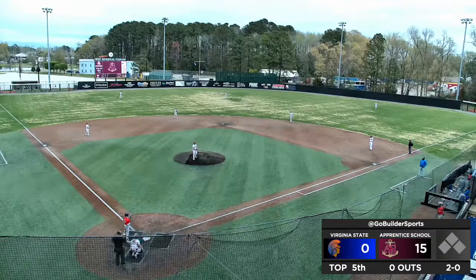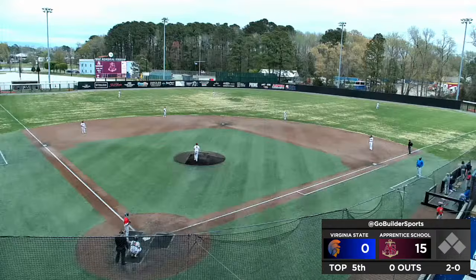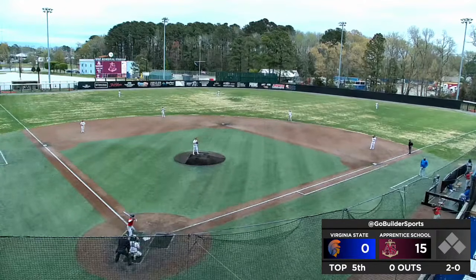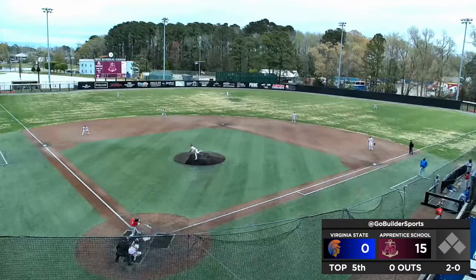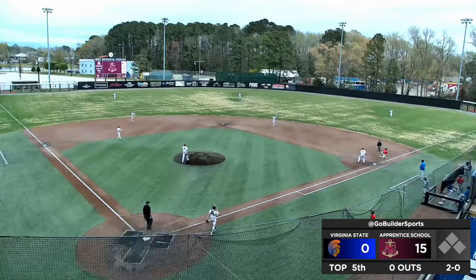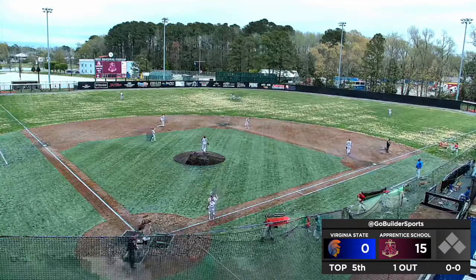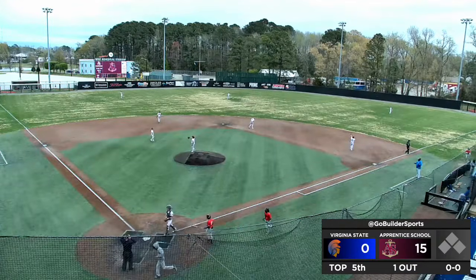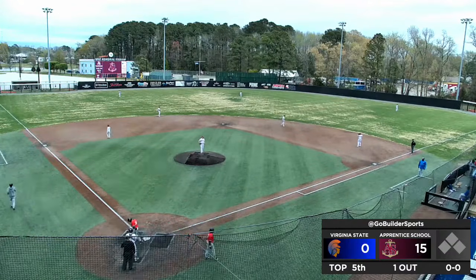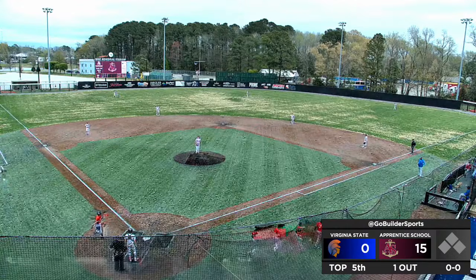Count is now even at 1-1. Right? Or is that the first pitch? Either way, grounded to third, over to first for the first out of the inning. Whether that was the 2-0 pitch or the 1-1 pitch, it don't matter. Take us back to the top of the order, and Jonathan Smith, he's 1 for 2.